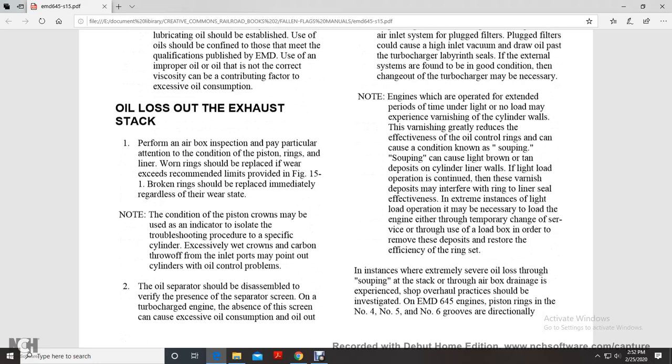Engines operated for an extended period of time under light or no load may experience varnishing of the cylinder wall. Varnishing greatly reduces the effectiveness of the oil control rings and can cause the condition known as slobbering, or sooping, which can cause light brown or tan deposits on the cylinder liner walls. If light loaded operation continues, the varnish deposits may interfere with the ring sealing. In extreme instances, it may be necessary to load the engine, either with a temporary change over the surface or through the use of a load box, in order to remove the deposits and restore the efficiency of the ring set.